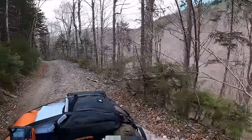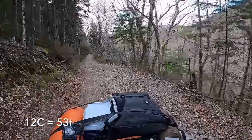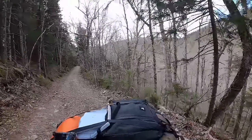It's a beautiful day today. It's around 12 degrees Celsius. Not exactly sure what that is in Fahrenheit, but as always, I'll find it and I'll put it in the corner.